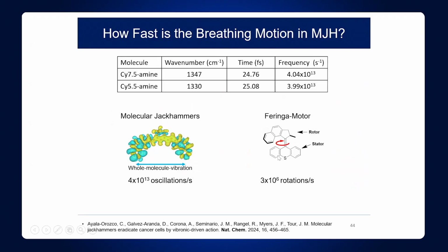Remember we said this spins at 3 million rotations per second? These oscillate at 10 to the 13 oscillations per second. So it's 10 to the 7th. So that's 10 million times faster than the pharyngomotors. Pharyngomotor is spinning at 10 to the 6th rotations, and this is oscillating at 10 to the 13 oscillations per second. This is so fast. It's like sonicating the outer membrane. But this is just lightning fast. These start oscillating. And this is going to be a tremendous effect.